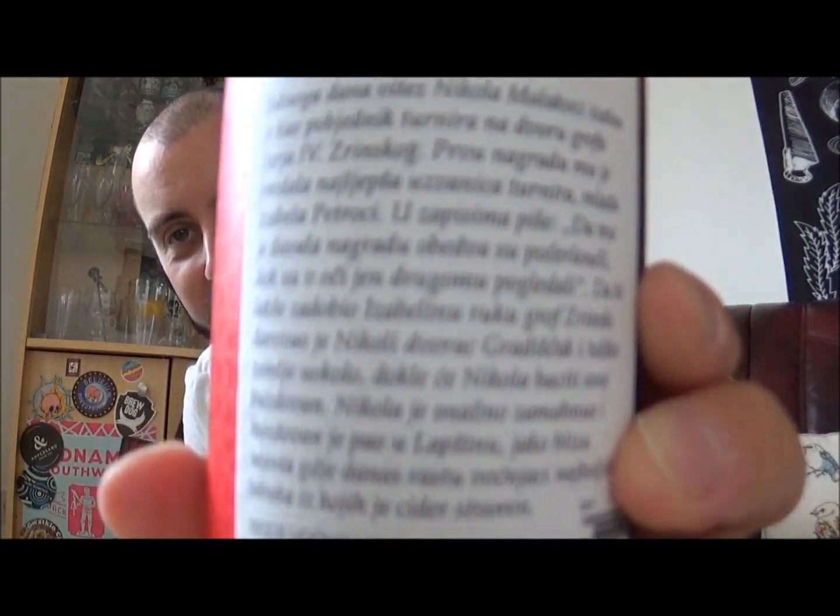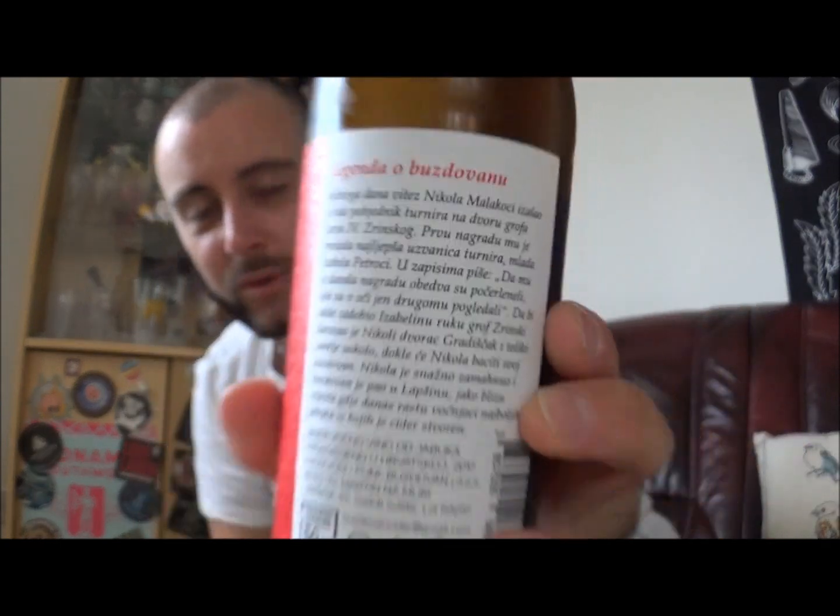Now, a little interesting backstory to this, because I wasn't entirely sure what Buzdovan actually meant. And obviously I can't speak or understand Croatian, unfortunately. There's the writing there if you wanted to have a read of it. But someone kindly commented on the last review and said that it's to do with a legend of this knight. I believe it was to prove his worth to the kingdom or something like that. And he had to try and throw his Buzdovan, or his mace, as far as he can. And he managed to throw it, I think, half a mile away or something. And that is where Buzdovan cider is now made.